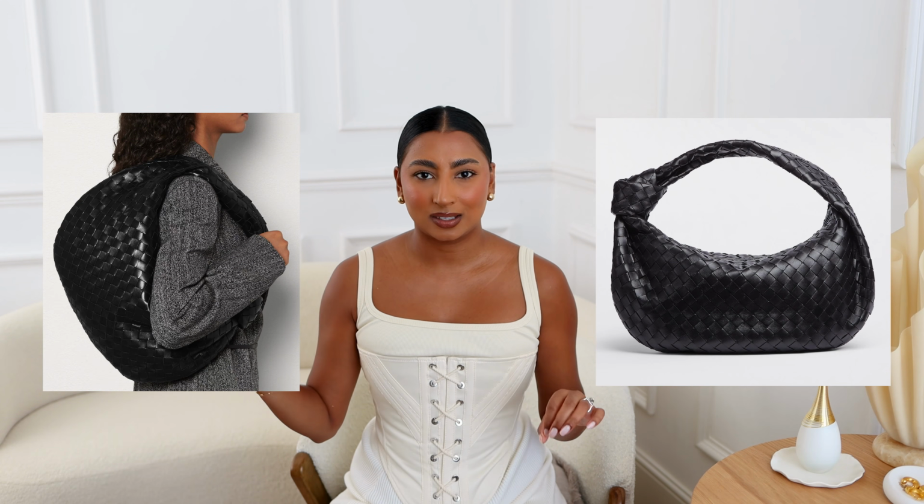I find it weird saying small because for me it's the large bag, because it's the larger size of the Jodie, but that is the technical term, the small Jodie. I really need a big bag in my collection. I feel like a lot of my bags have that structure. I have mostly Chanel bags or my Hermes Kelly bags, which are very structured, big bags.